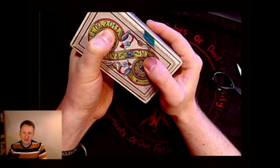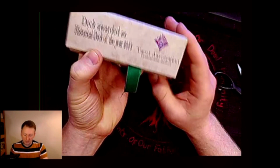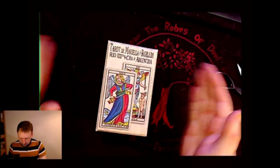If you're relatively new to tarot, the 2 of coins is normally where they put the publisher mark. So normally it's quite a good card to get, especially if it's a historical find, because that will normally tell you where the publisher is. So here you've got Pablo's name, Pablo Robledo, and then a date. I imagine that date is based on the first edition of this deck rather than this 6th edition, which has just been printed. And they've got a link to the Tarot Association because it was awarded the Historical Deck of the Year back in 2013. So let us give it an open.